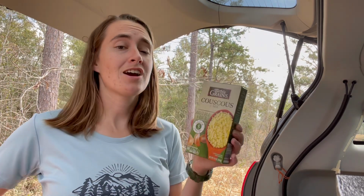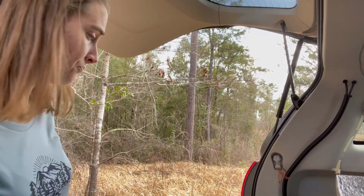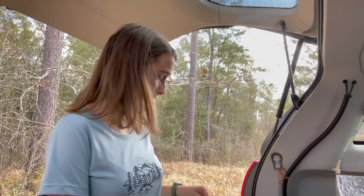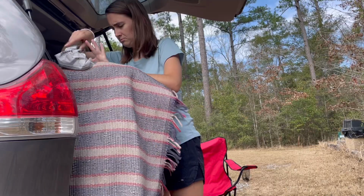I am really hungry, so I feel like making a bit more of an involved meal. I'm gonna try to make couscous with peas and corn. Now, the last time I had that brand of couscous, it was pretty plain, but I'm hoping putting veggies in it will make it a little something more.